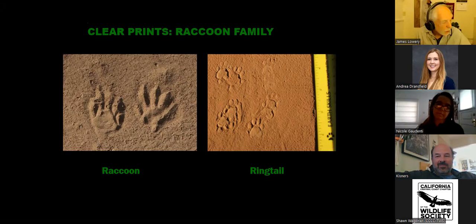So raccoon tracks are pretty common. Everybody knows what those look like. Ringtail is interesting, and they're more around than people think there are. Mary and I keep seeing ringtail tracks in all kinds of habitats. And the reason we do is that at last, after years, we began to really know what the tracks look like, or the variations in the tracks.